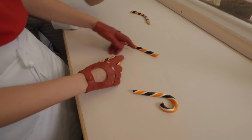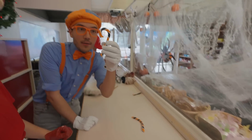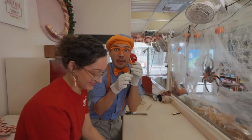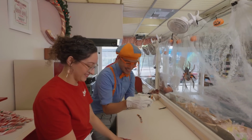Yeah. Can I pick one up? Yeah. Oh, look at this. Yeah, Abby was rolling them out and then shaped them just like a candy cane. Whoa, yeah. These are certainly some scary Halloween candy canes. Whoa! Those are pretty cool.